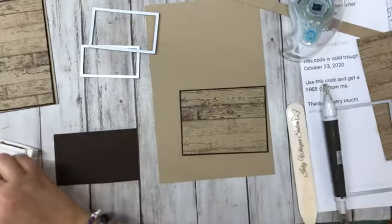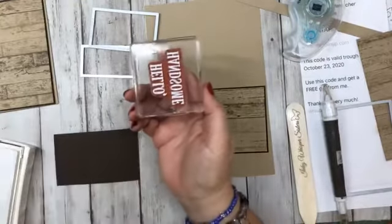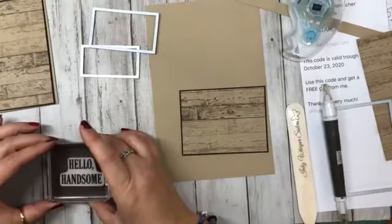All right, got the Whisper White Craft ink, and I'm inking up my Hello Handsome. And we're going to stamp that on here.